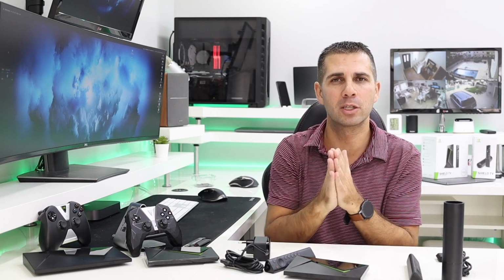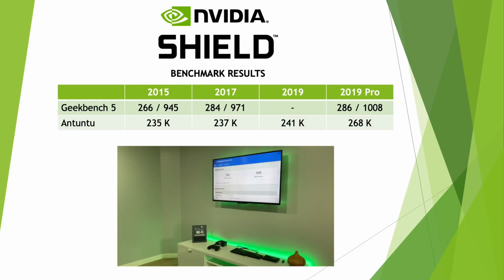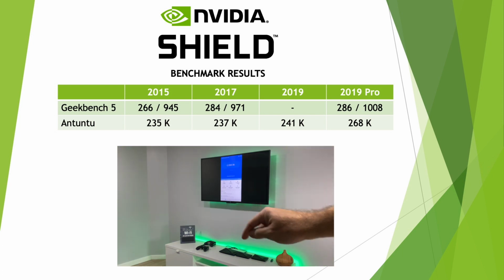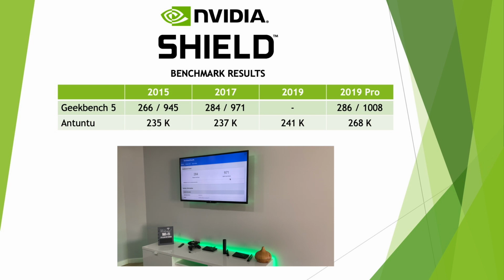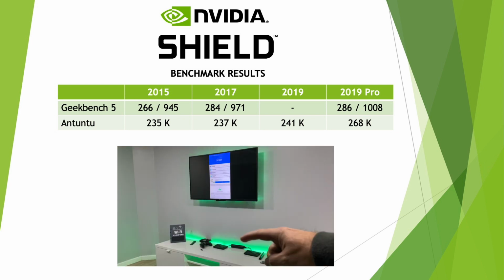Now, in terms of benchmarks, I was able to install Antutu and also Geekbench. I'll show you guys one image right over there with all the numbers, so that you can make a few comparisons. But in terms of conclusion, we can see an improvement over time, both on Geekbench and also on Antutu, but it's not that different, and this is great. This is not bad news.